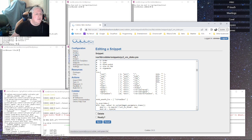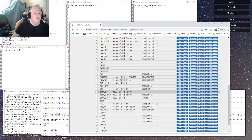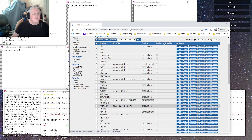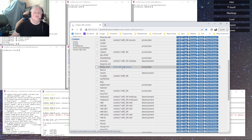But the real bread and butter is over here on the system distributions, and I've got quite a few. I also define my switches in here so that I've got a DHCP entry in here. That's where that no boot image comes into play, because if we were to look at one of those systems, it would indicate that it doesn't have a boot image, and it'd give the IP address and such. And we've got CentOS 7 system, CentOS 8. We've got Fedora Core. Some of these I've not updated the actual Cobbler install, but they're running newer versions.